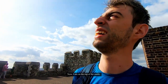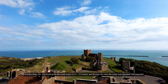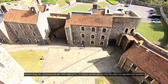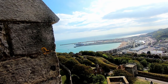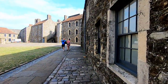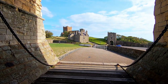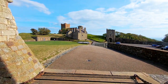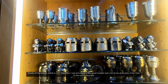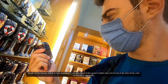On the top of the castle. And the last thing, the construction of the castle began in the 11th-12th century, and through the years the castle was upgraded and expanded. Besides all the history, which is very important, I was privileged with good weather and a lot of sun at the time of my visit. It was really enjoyable.